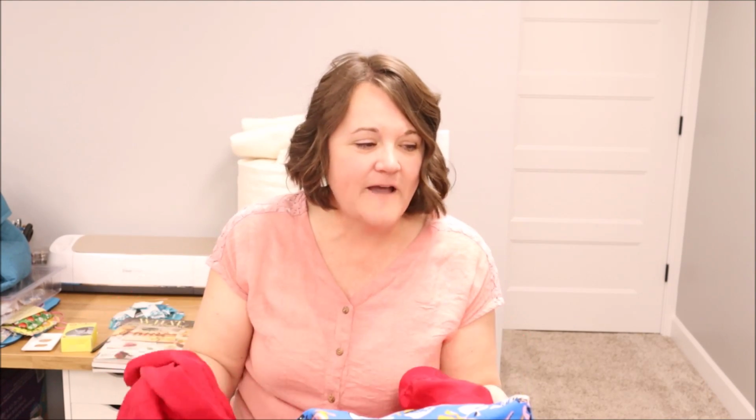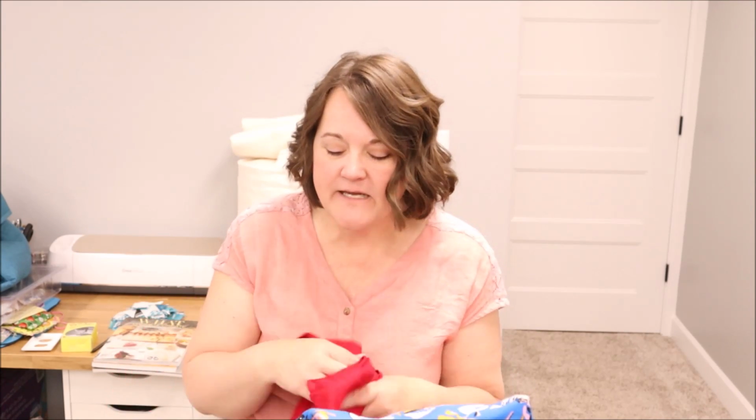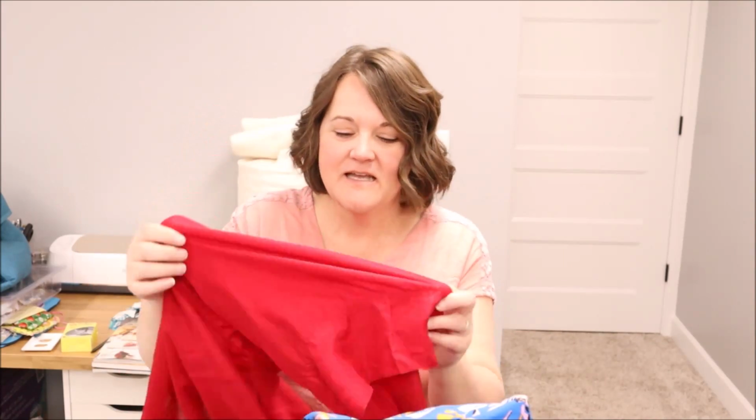I also found, after watching a few YouTube videos on others who thrift for fabric, it piqued my interest to look for the linen because I love to make other things and explore using other fabrics in my projects. They might not get posted here or on the blog, but I still love to explore. And so it made me look for the linen. It also made me look for silk.